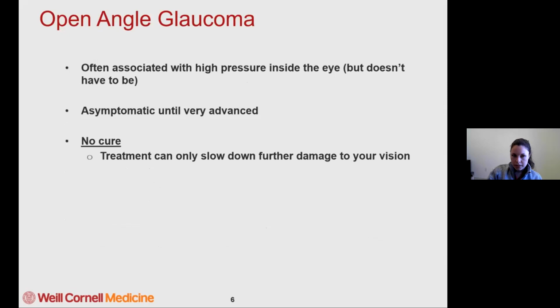So today we'll focus mostly on open angle glaucoma because that's the most common type of glaucoma. And this type of glaucoma is often associated with high pressures, but it actually doesn't have to be. When we talk about eye pressure, this actually has nothing to do with your blood pressure, and it can only be measured when you have an eye exam. You can't know what your eye pressure is without actually having it measured by an ophthalmologist or an optometrist.